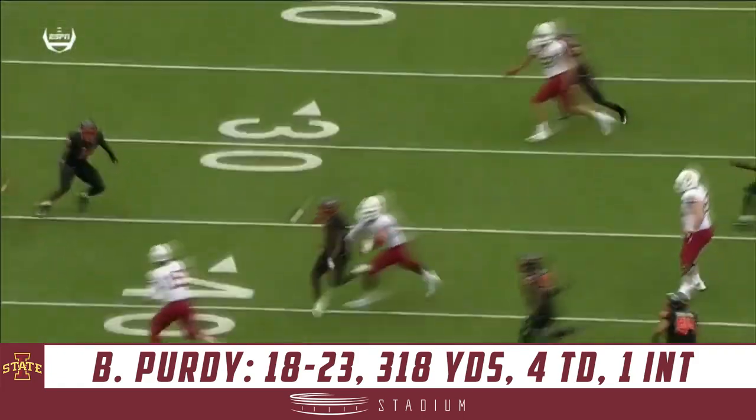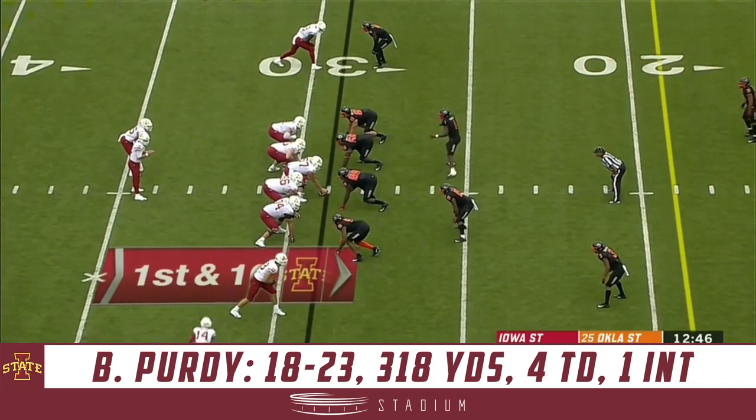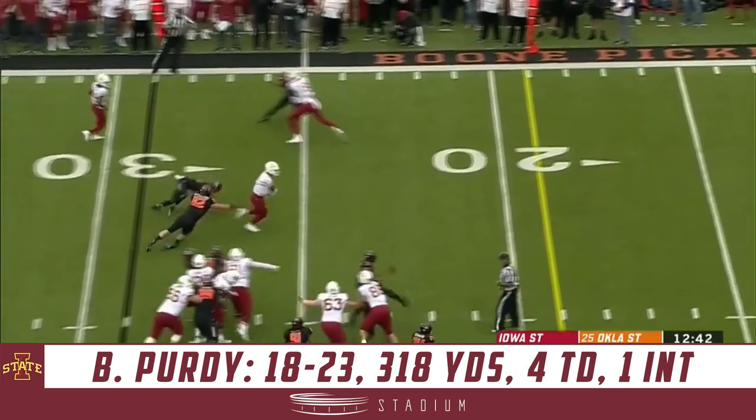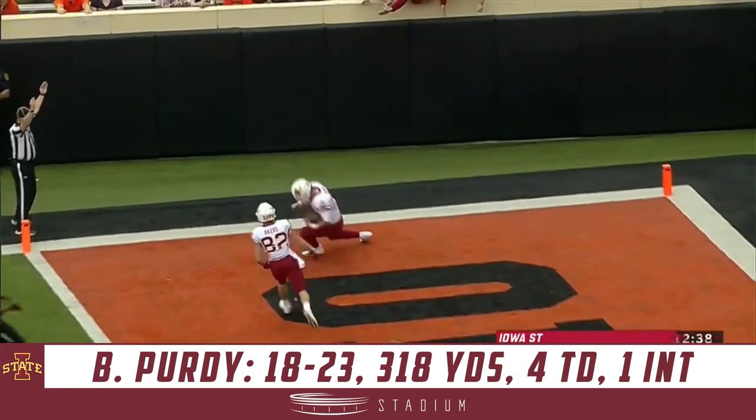This is obviously outside the design of the play, but that's what I'm talking about. The quarterback has a little moxie about him, doesn't it? He absolutely does. You saw how fired up his sideline was, and they're going to be elated for this.